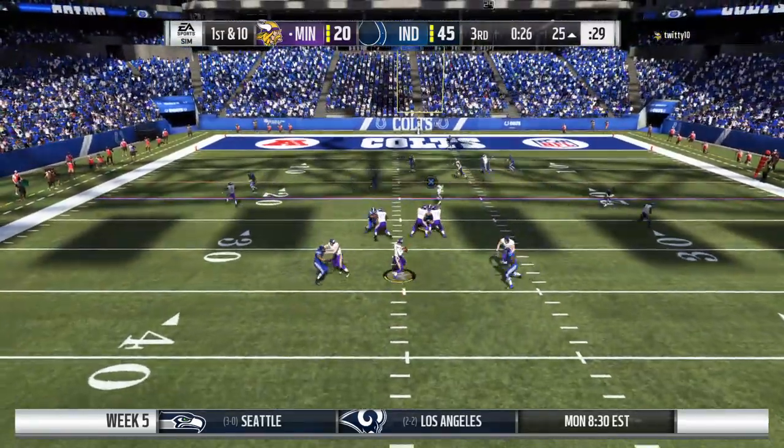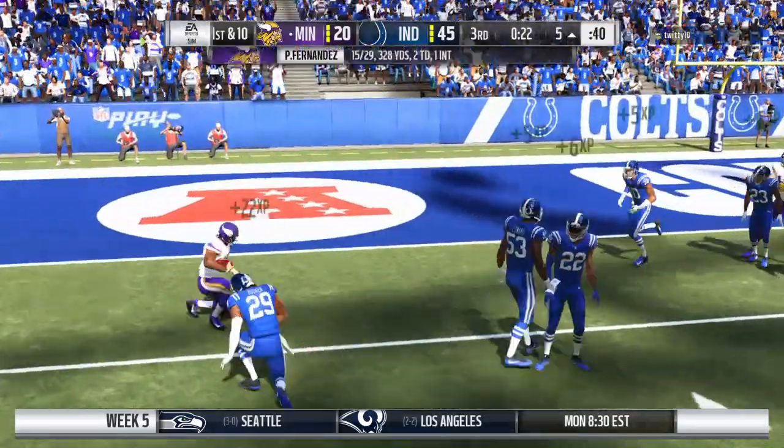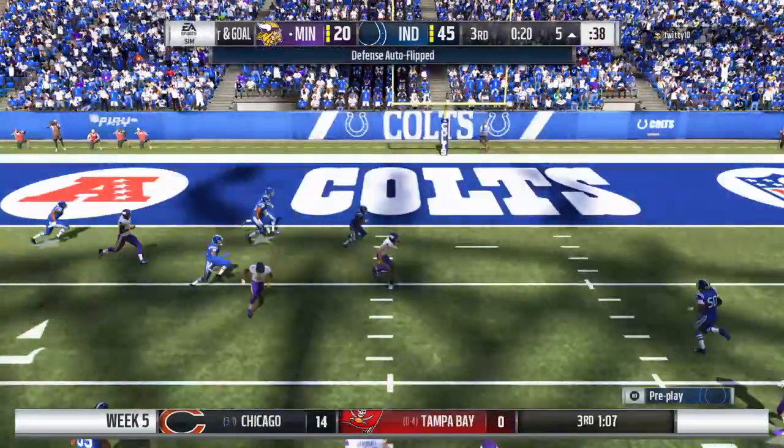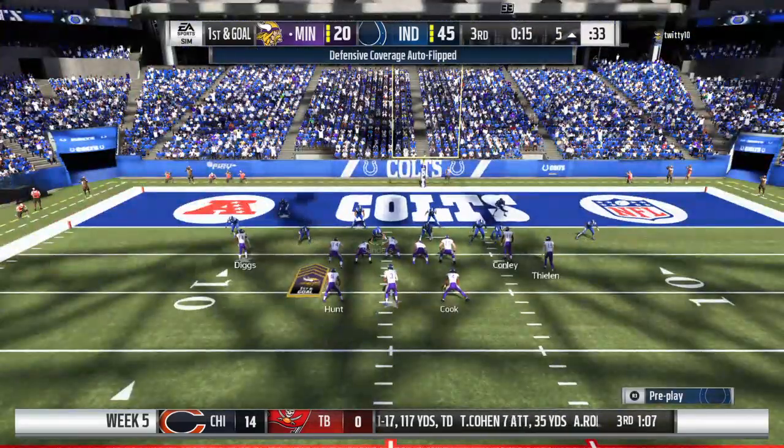On 1st and 10, Fernandez. Open space inside the 10. And this is caught at the 8. And all the way down to the 5. A good pickup there of 20 yards.